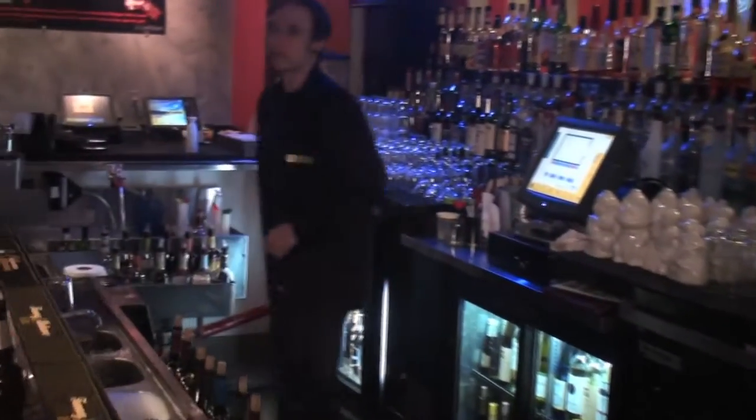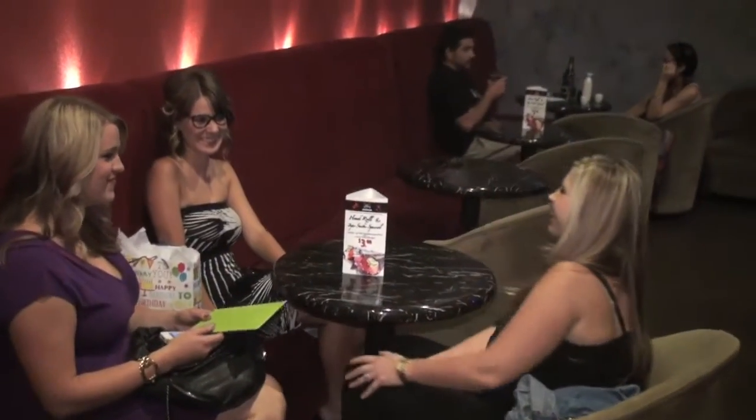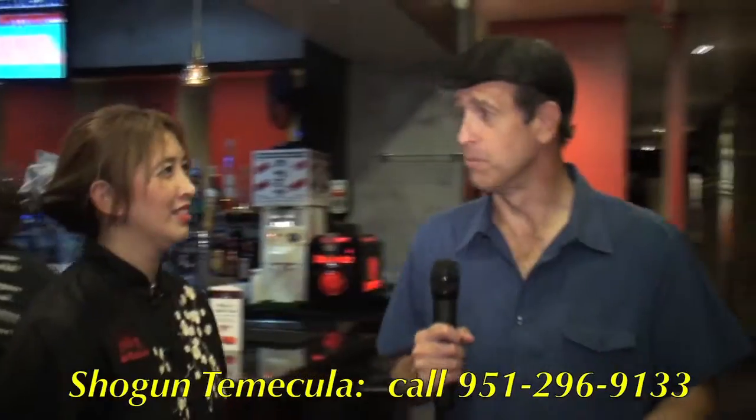We should mention the bar before we go. Yes, it's a full service bar. You can get any drink you want here. Any drinks, and can you get food at the bar? Yes, our entire menu you can order here. Excellent. It also doubles as a waiting room. Yes. Wow, you're really about making people feel comfortable here.